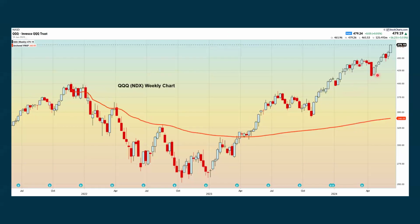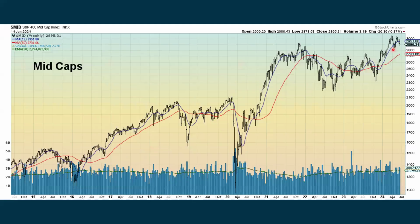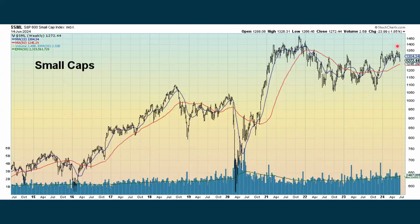Here's another look at the QQQs as represented by the NASDAQ 100, also hitting all-time highs here. The mid caps, they're coming down and dropping below the 13-week moving average, but this has been a stronger area. We'd like to see this kick back into gear. The small caps chopping sideways and dropping below their 13-week moving average.